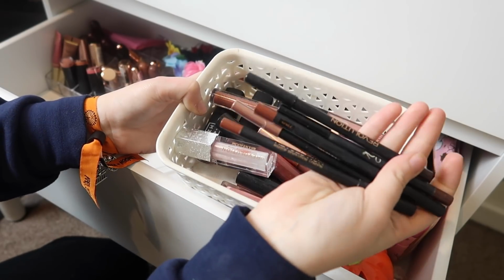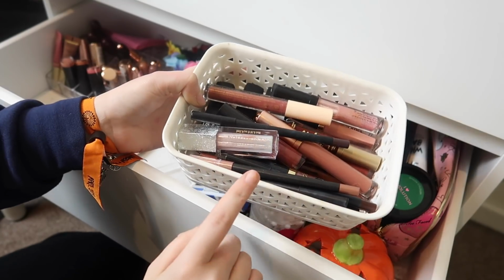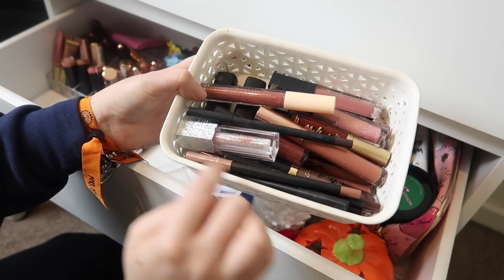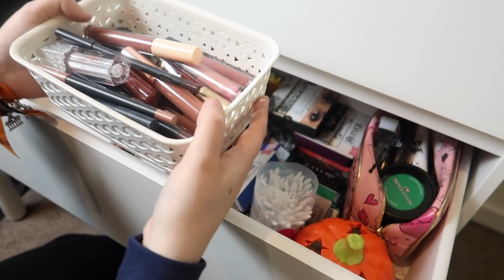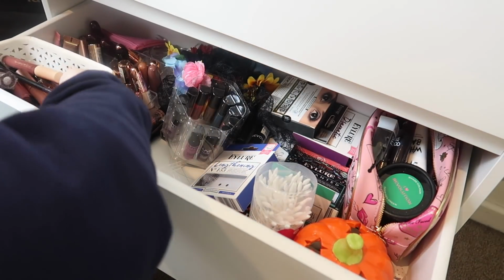And then down here I have some lip liners. I don't really have that many. I've got a couple from Revolution. I think I've got one from Primark in there, but it's probably the little section that I use the least because I'm more of a fan of lipsticks because they're better for my dry lips. So this one's over here.